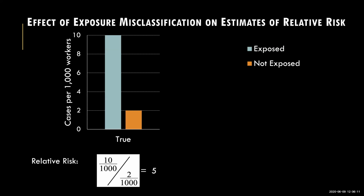So if we imagine we have a population of people who were exposed at work, and the disease rate among those people per 1,000 workers is 10, the light blue bar. And we look at the comparison group of people not exposed, and their background disease rate is 2. There is some background rate. We have a relative risk of, in the numerator, 10 out of 1,000 of the workers, and in the denominator, 2 out of 1,000 of the people not exposed.